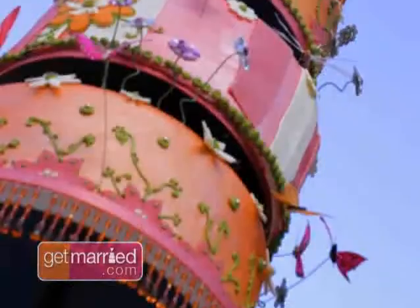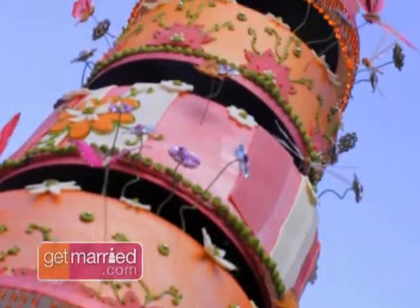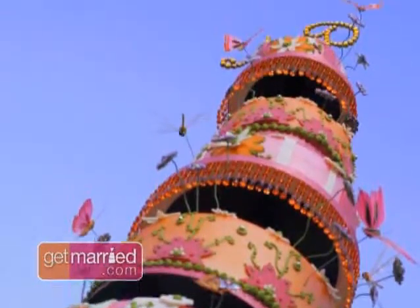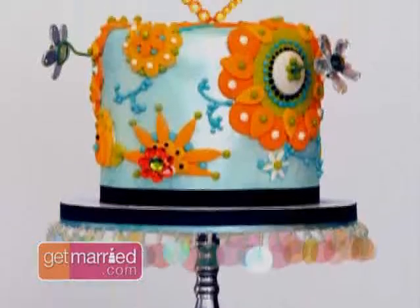The cake stands and the platters allow for tremendous airspace between the tiers. Instead of a cake that's heavy and weighted down, the tiers are stacked into a tight pyramid and it looks sort of burdened. Our cakes are light and airy and the colors flow.